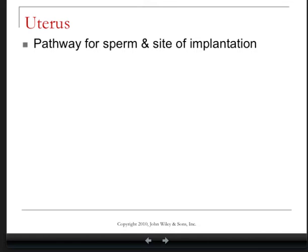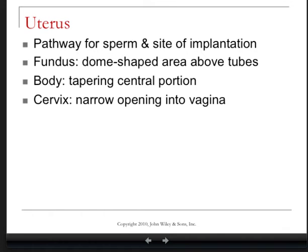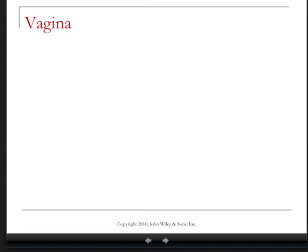Okay, the uterus is the pathway for sperm and also the site of implantation of the fertilized zygote. The fundus is the dome-shaped area above the uterine tubes, and the body is the tapering central portion of the uterus. The cervix is the narrow opening into the vagina, and the uterine cavity is the interior of the body of the uterus. This is where the developing embryo will ultimately undergo all the very complicated morphogenetic changes that produce unique organs, tissues, organ systems, and eventually a unique organism.